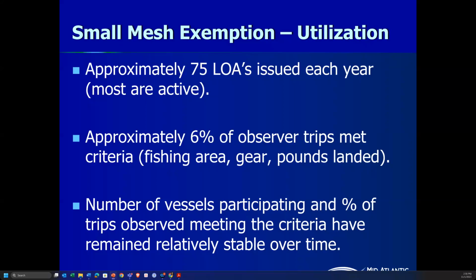The number of vessels participating, that being the 75, and the percent of trips observed meeting the criteria, that being 6%, have remained relatively stable. So we're not seeing large fluctuations up and down. Next slide.